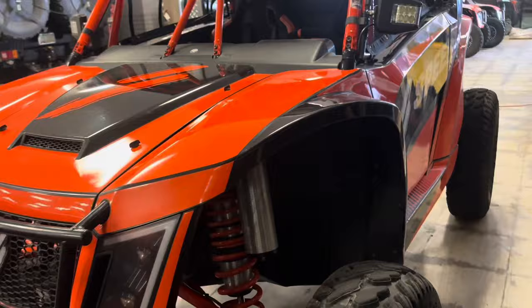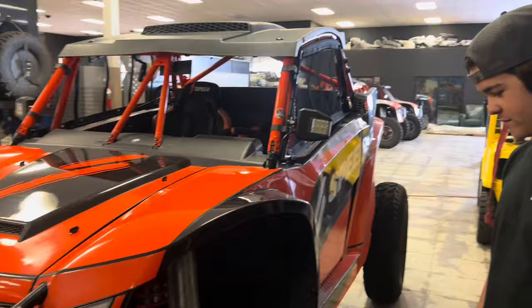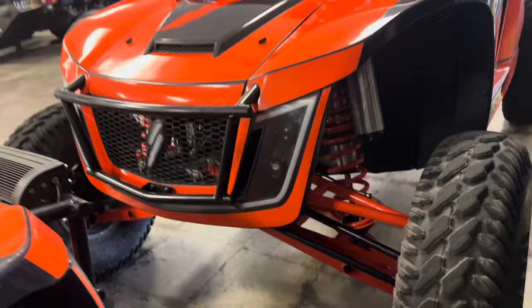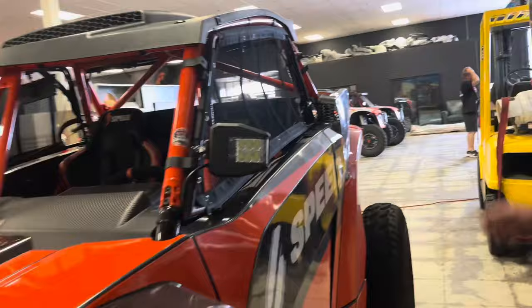Well, man, we are glad that you are okay. And shoot, man, this car doesn't have a scratch on it. Everything turned out pretty good. Tie rod's been replaced. So, yeah, number 12, right? Yep. Number 12 test car.